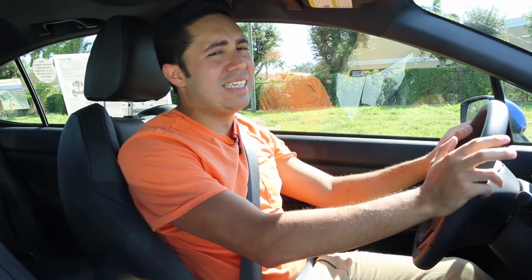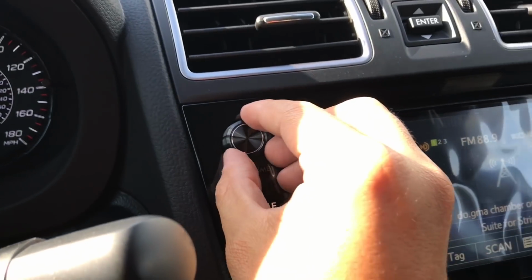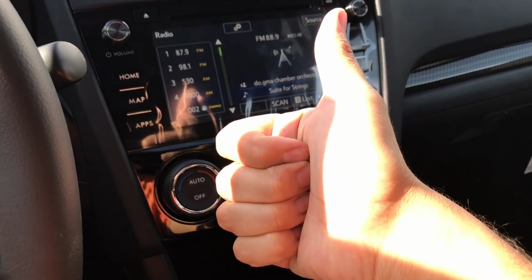Now, as far as the infotainment system, it needs a little bit of TLC and some revamping. It doesn't even have Android Auto or Apple CarPlay. Ouch. Get your act together. Now, as far as all the dials and knobs, they feel really good, feel high quality. When you turn it, I just want to keep turning it for the sake of turning, because it just feels expensive.